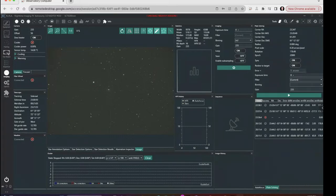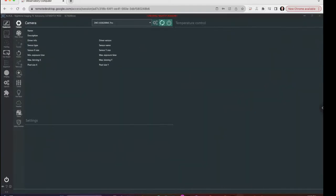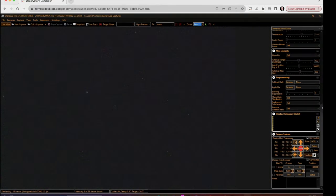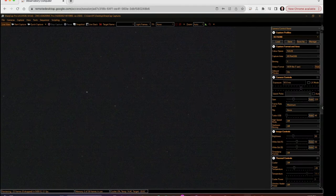Okay. Now, this particular program is really nice for looking for asteroids and things, but to be honest with you, when I'm taking images of things, I like to actually do it in SharpCap so I can live stack it, and that's what we're going to do right now. So we'll just turn the camera on in SharpCap. That'll just be a moment.